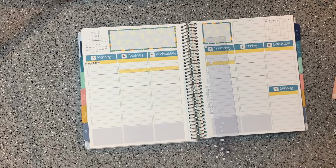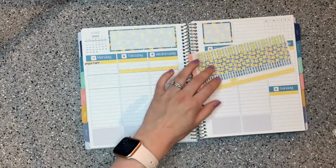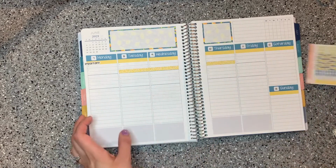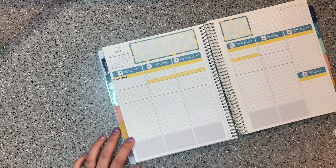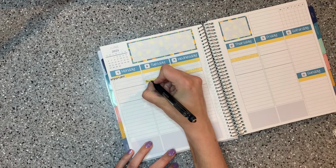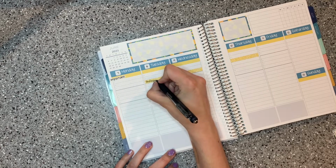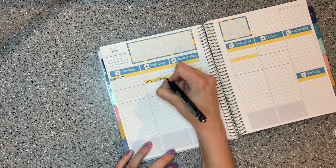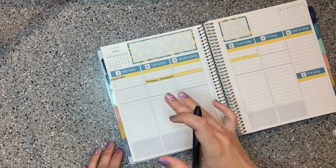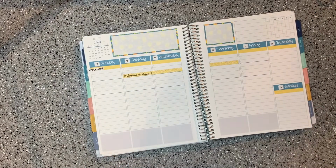Okay, and so that is, do you think I can write it directly on there and see it? Let me, yeah, I think that the pattern isn't too busy. So I'm just gonna write professional development. And then that way I don't have to write it down on every single day. It just denotes that it's all those days. Perfect.